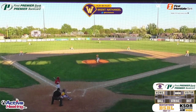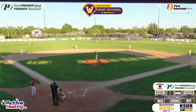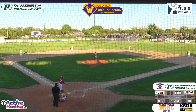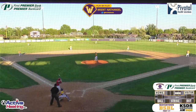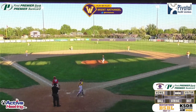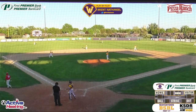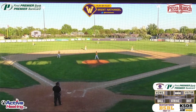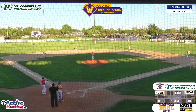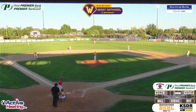The 0-2 outside. 1-2 to Jackson Cogley. Here's the 1-2. Swung on and missed. Strike number 3, the third K for Karst in this ball game, and there's one away. Number 4, Dylan Ablin. So Ablin steps into the batter's box here for Groton.